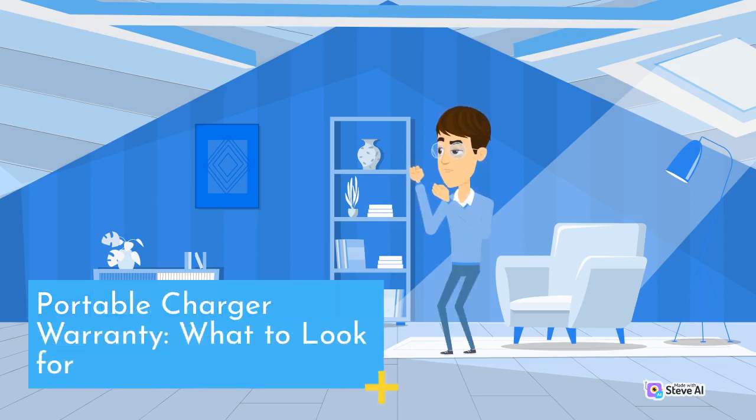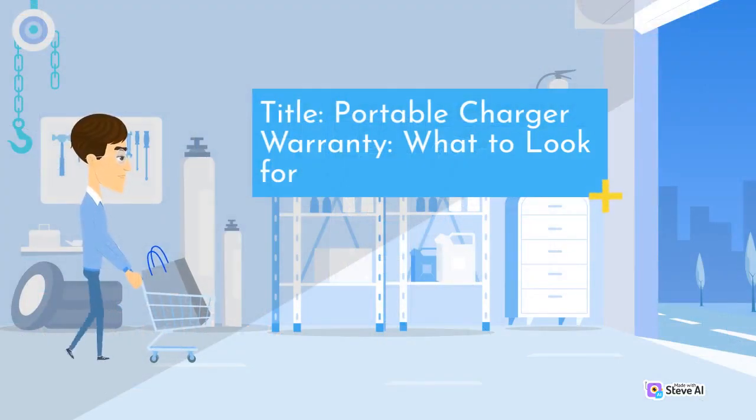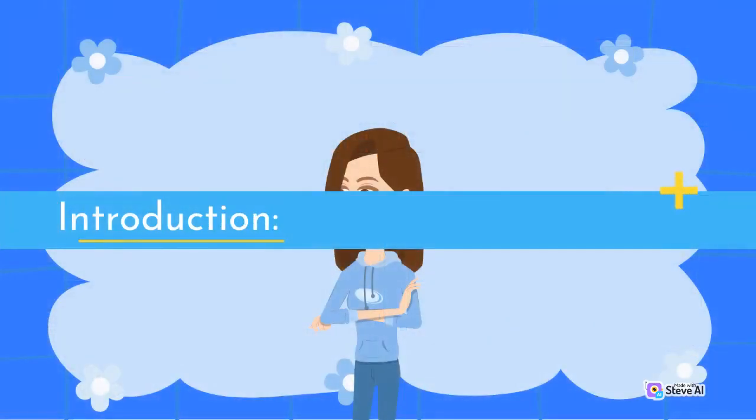Portable charger warranty, what to look for. Title: Portable charger warranty, what to look for. Introduction.